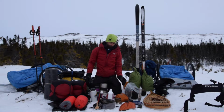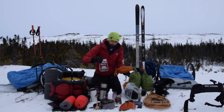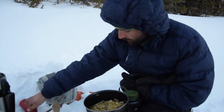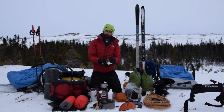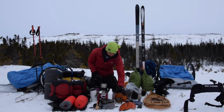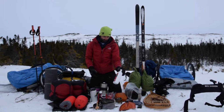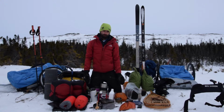For cooking, we brought 2 different types of stoves. We have our fuel stove with a lot of extra fuel for in the evening, and we use a small alcohol stove as a spare stove or emergency stove in case our other fuel stove doesn't work. We also use this one in the morning because it's easier and doesn't take much time to clean. We make sure we have enough alcohol and enough fuel with us to boil enough water, because melting snow into water takes a lot of fuel and a lot of time.